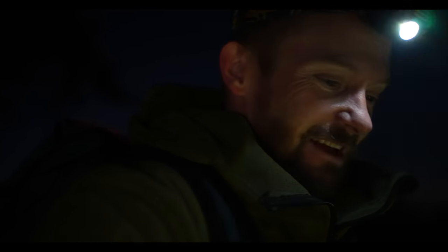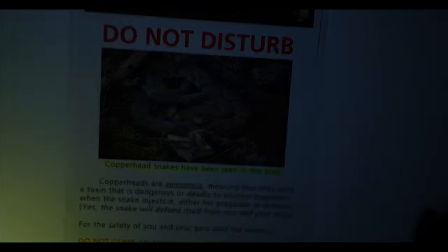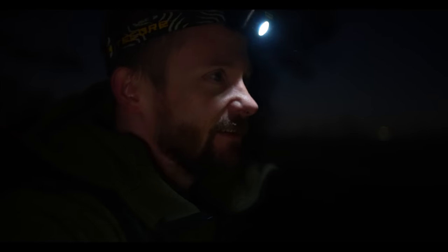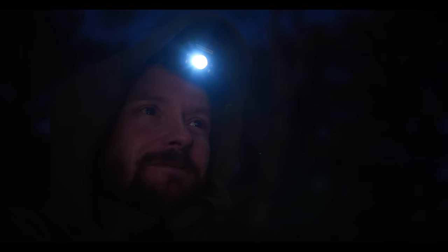I'm at the point now where it doesn't matter if I have a light on or not. As you all can hear, it is insanely windy. It's funny. There's a sign here that says, "Do not disturb the copperheads." That's always disturbing. Copperheads are venomous, meaning that they carry a toxin that is dangerous or deadly, and they have been seen in this area. With all of the rocks in this area, it's not surprising at all that there's copperheads out here. That should be expected. I love the red in the sky at first light. There's nothing like it.